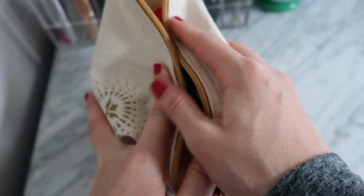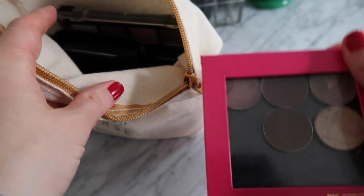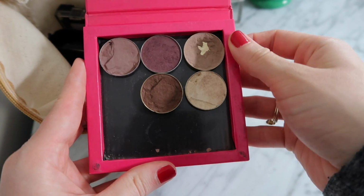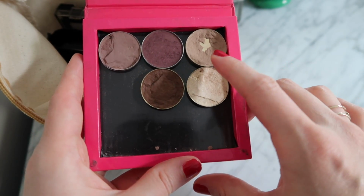Okay, of all the bags, this is the one that I dip into the least because I just don't do a ton of eye products. So I have a Z palette with some single eyeshadows. These are 3 Jane Iredale shadows, I believe, from one of the neutral smoky eye palettes.